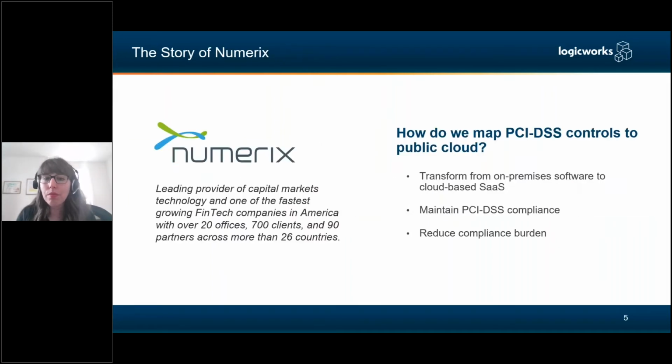As I go through this story, I think it'll be helpful to bring it to life a little bit with a customer example. Numerics is a capital markets technology SaaS company. They were running on-prem software installed in their customers' data centers. They came to Logicworks saying, we really want to migrate to AWS. We want to SaaSify our application, offer it as a cloud-based SaaS application. We maintain PCI in our data centers, but we have no idea what that might look like in AWS. And so they came to Logicworks to get guidance on what that might look like during their migration process.